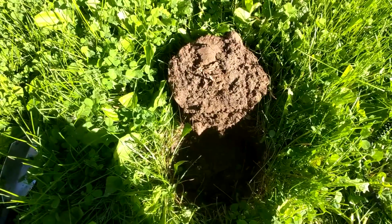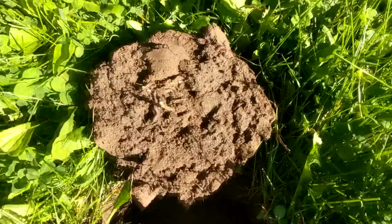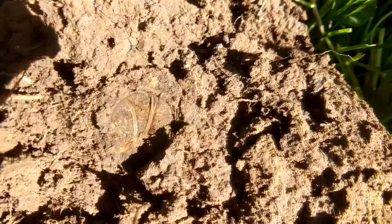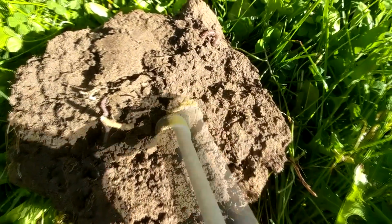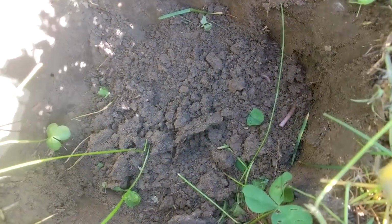Okay, so this is an interesting case. Just got down on this, which sounded like a penny signal, and up here in the plug, you can actually see the imprint of a penny right there. You can even see some of the lettering on the side of it. Now let's see if it's in the plug here. Turn my pinpointer on, and nope, it's not in the plug. So it must be somewhere down here in the hole. Let's see if we can locate it.